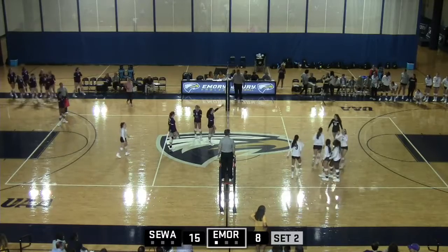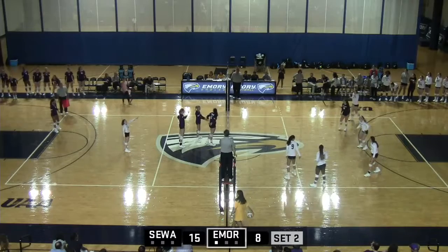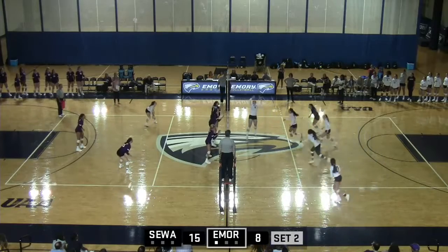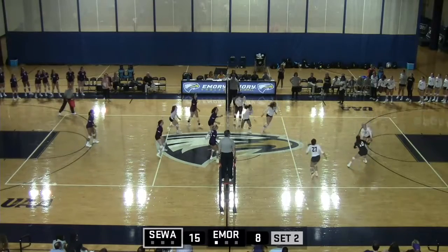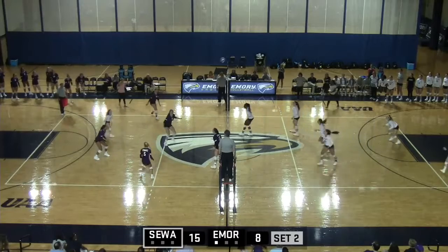(15-8). And Sewanee really has taken this set and really grabbed hold of it. This one passed well. Right side. Dug up. Kept alive. Thompson gets the second. It'll be a free ball back over.